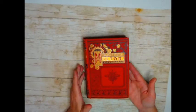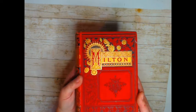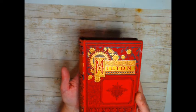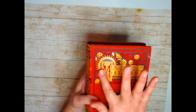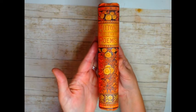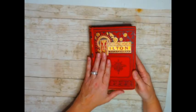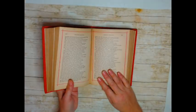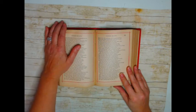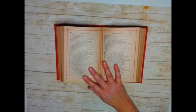But let me show you some of the books I got. So the first thing that I was really excited about was this Milton book of poetry. First of all, the cover is just beautiful. It's with this gold leaf on here, and look at the spine, how pretty it is. So I will be making a junk journal out of this, but the important thing for me were the inside pages. I've been making, sorry about my camera here.